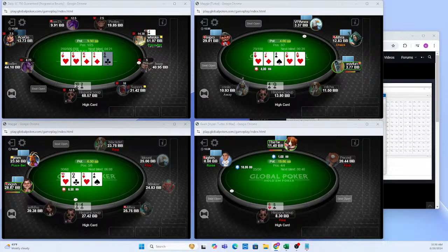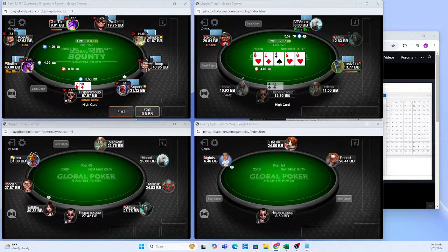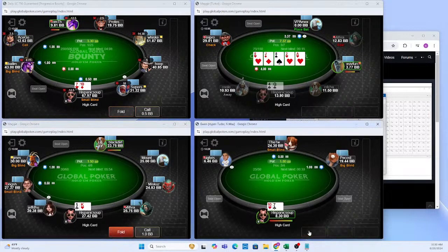And the button in this hand, who's going to be in the big blind next hand, has a stack of 2 big blinds. Small blind has a stack of 9, and big blind has a stack of 7.